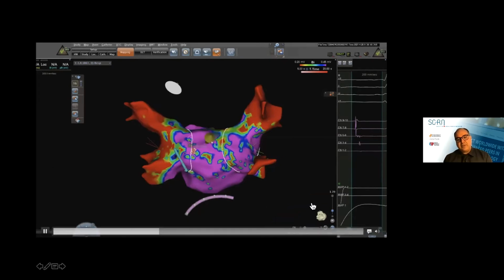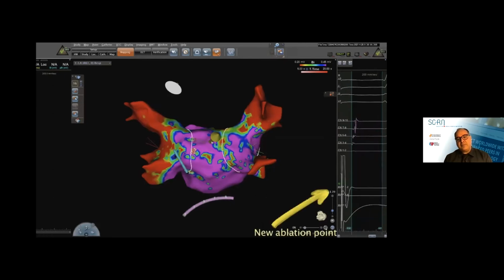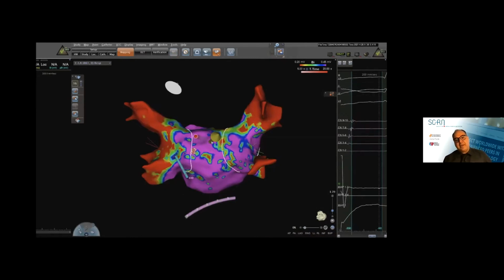Once we lose capture, I burn for about 10 more seconds and then move to the second point, and we start again the same thing. We start pacing and we start ablating. I use 50 watts and I watch the temperature. Obviously, if temperature goes up, we'll move the catheter somewhere else. But 50 watts seems to do the trick for the RMT catheters without any problems.